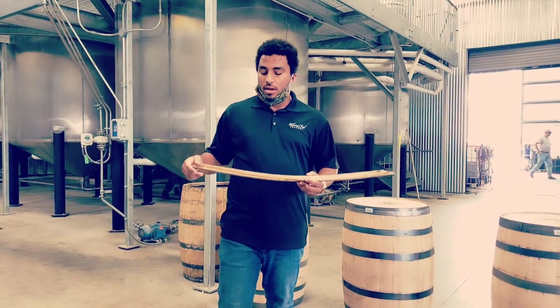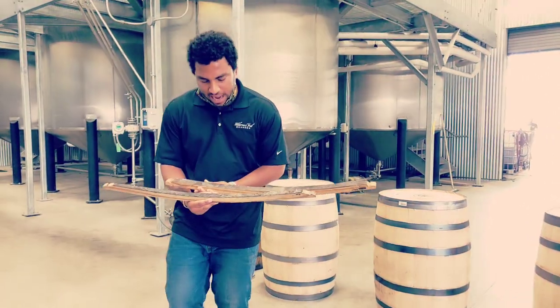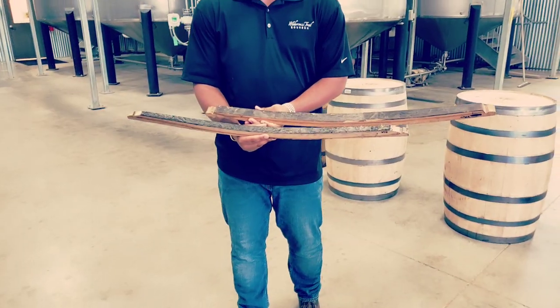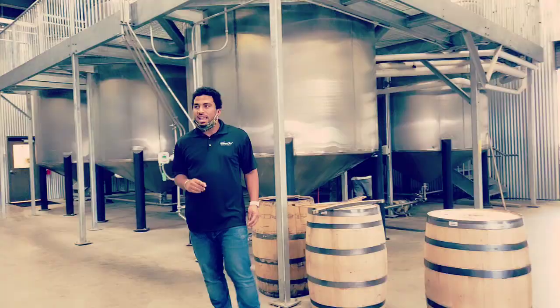What level char is that? 4 on the inside. It's a little heavier in some parts, but it's still a 4. There's no questions, we head out to our rick house.